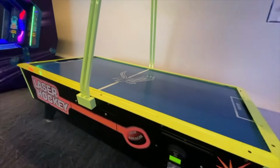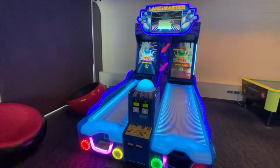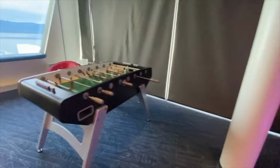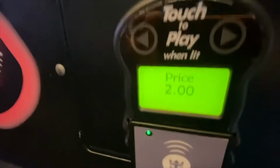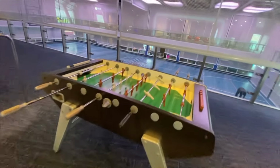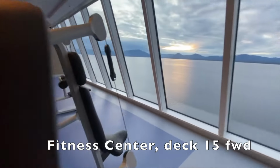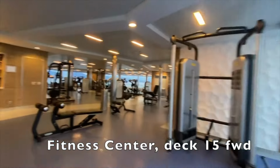While there is a small charge for the other machines in this area, the foosball tables are complimentary. Now we're going to jump from the very back of the ship all the way to the front of the ship on deck 15, and from my son's favorite area to my least favorite area, the fitness center. And while I can't say I enjoyed my time in here, it is a very large, well-equipped gym.